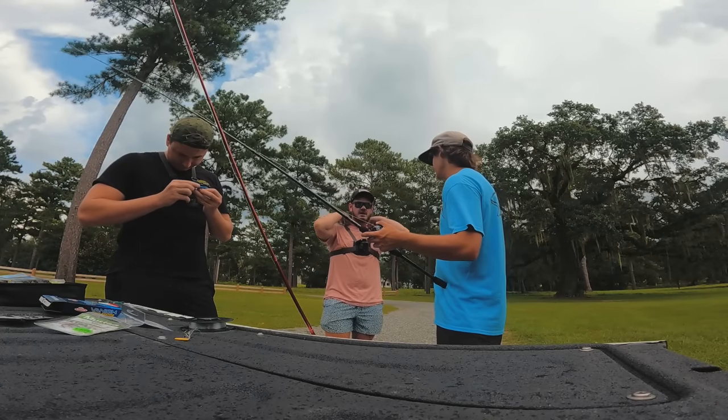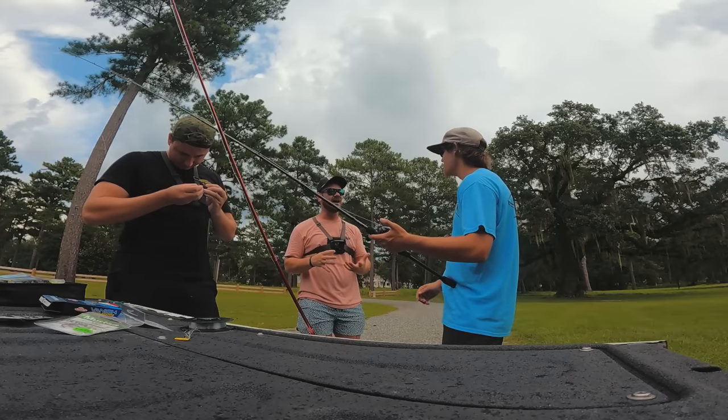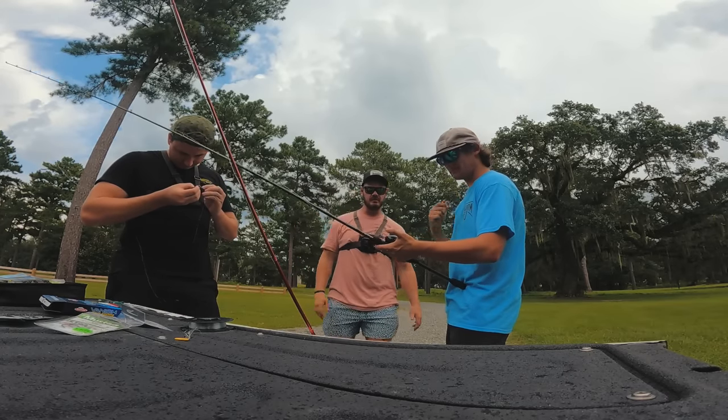Hopefully we're going to catch them. You know what it looks like? It looks like a Tranx 400 size, but the spool is small.